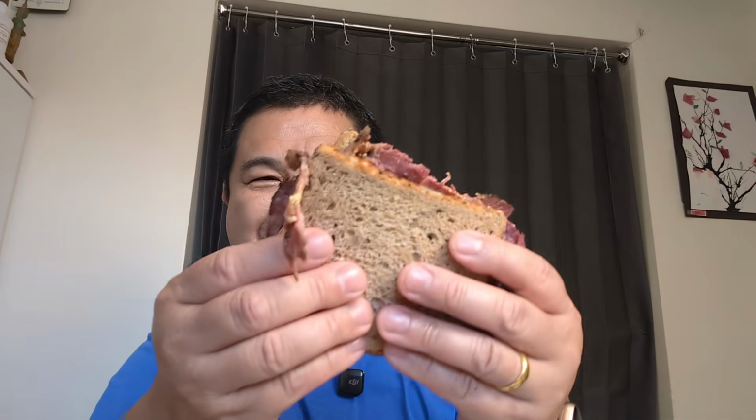Okay, look at the sandwich. Not too big. I didn't overstuff it. Let's try it. Immediately you taste that nice deep brine in the pastrami. Now, I have to say that is not the most juicy pastrami. To make a better judgment of that, why don't I try the pastrami without any bread?